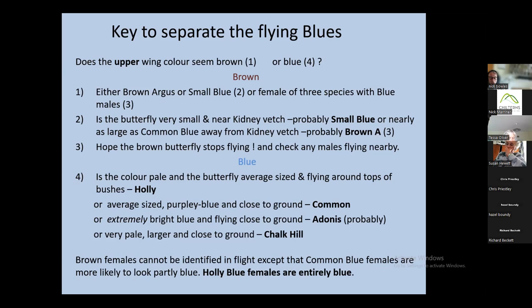Please remember that the holly blue females are entirely blue. It is the only one of our British species which has blue males and blue females. Well, that's not quite true. It's the only one of our British species, apart from the large blue, which we're not going to see in this area of Britain.